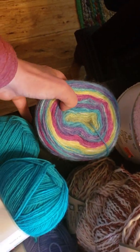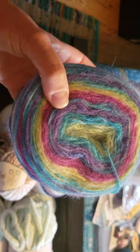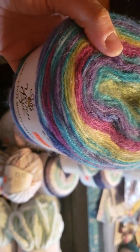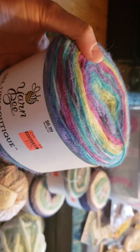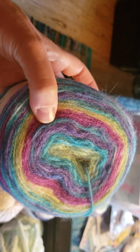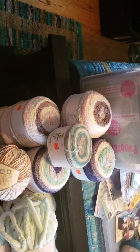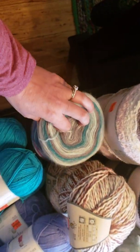They had one of this, which is not normally the type of thing that I get, but it was just so darn fun. I see things with yarn like this, and I'm like, oh, that's fun. I never think about getting rainbowy type yarn, but I just thought, well, why not? What's the yardage on this? 590. It's a 3. I don't know what I can do with one cake, but hopefully something fun.